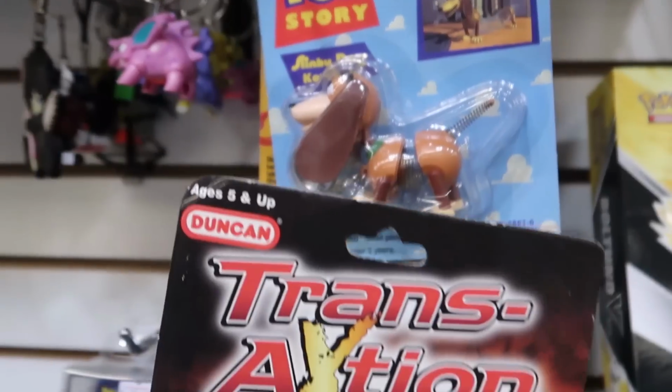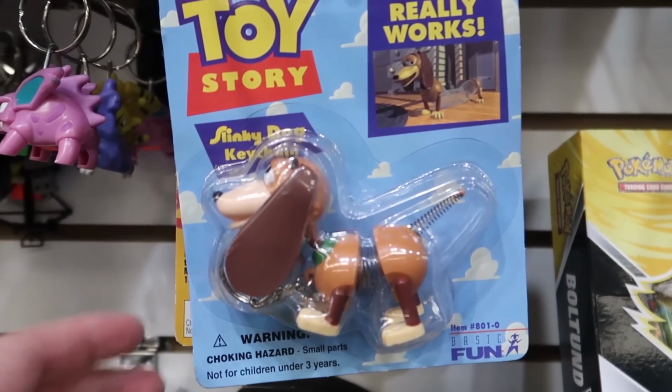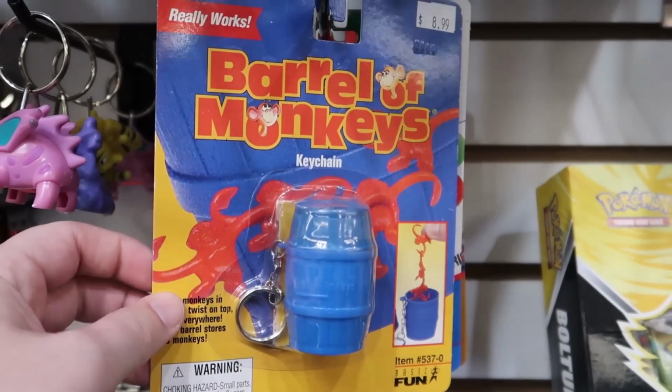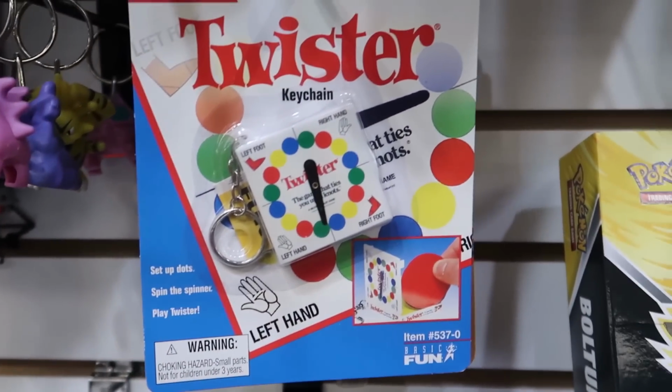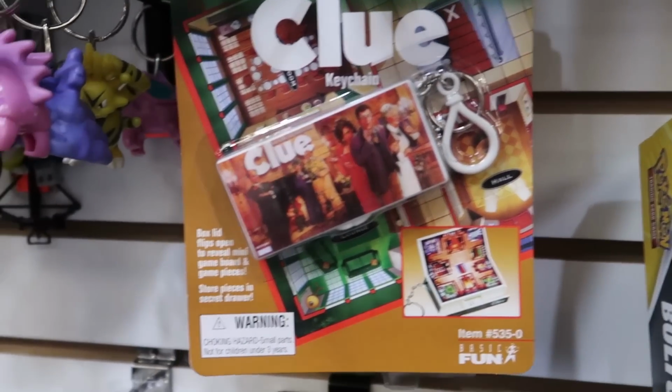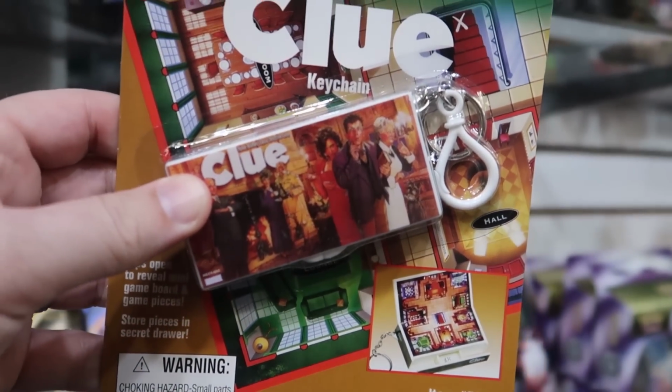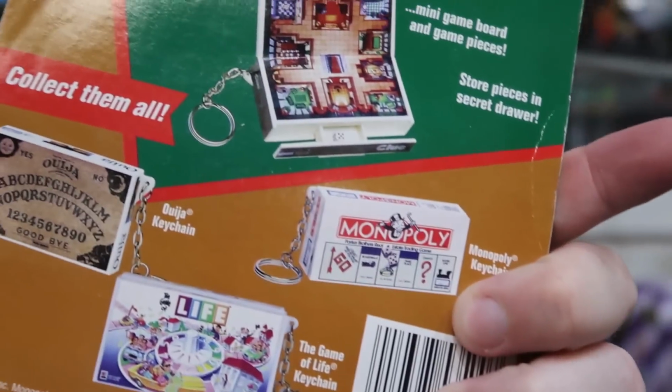I bet you've never seen these. Start going through them. Oh wow! Oh, these old Basic Fun keychains. Oh my god. Dude, they did some cool stuff. I used to have this one. No way. Twister. All from the 90s. Yeah. Vintage. Clue. Awesome. Oh, look at that. Yeah, see, because it actually opens up. I don't think you can actually play it, but it opens up the board, and then it's got like a little dice and little pieces to put around. Yeah, see, like awesome.